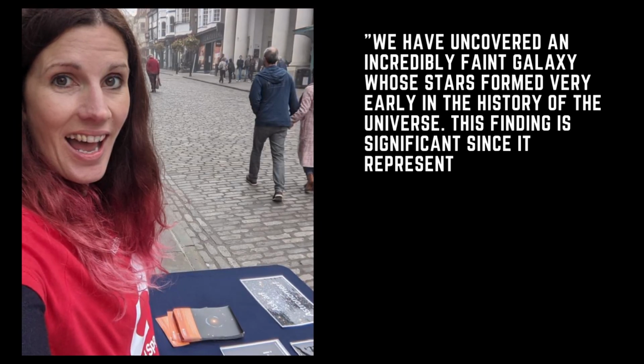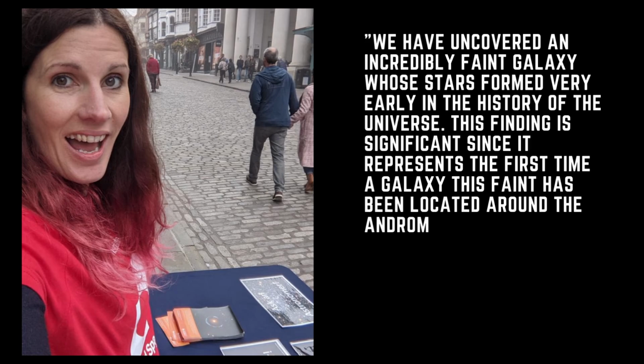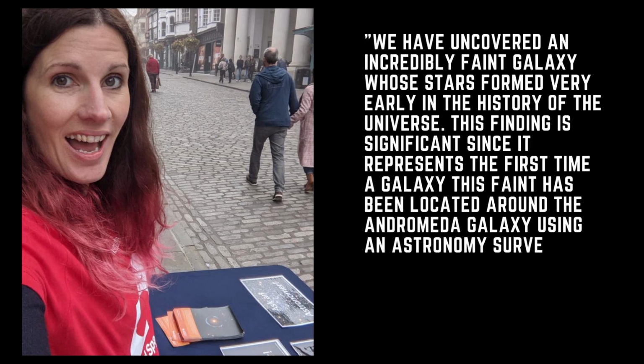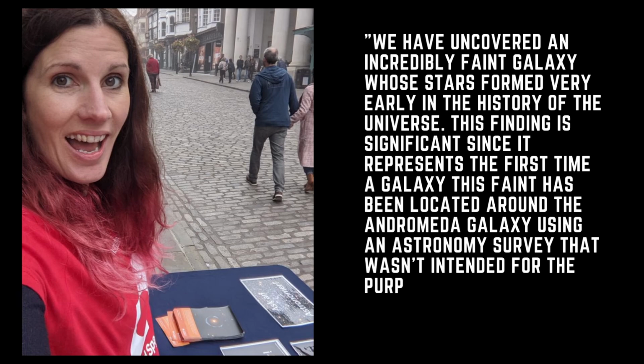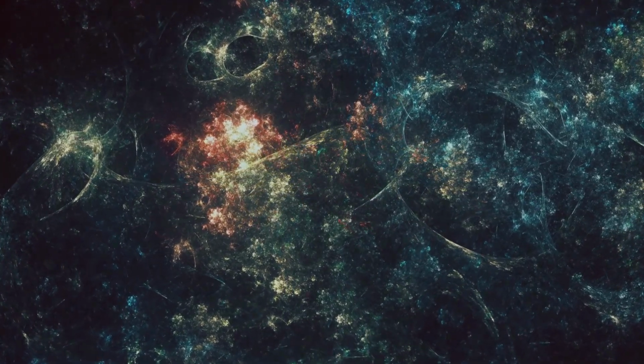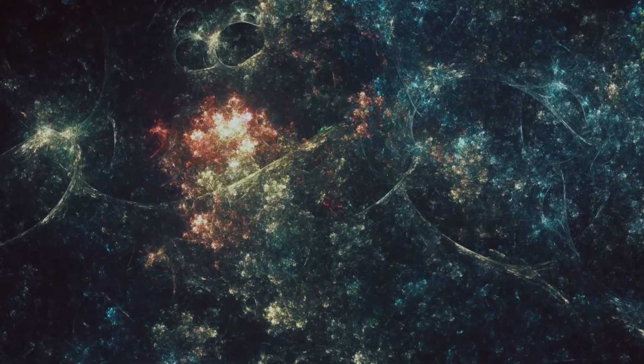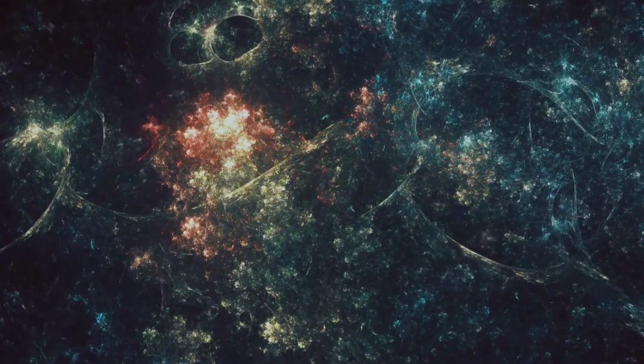This finding is significant since it represents the first time a galaxy this faint has been located around the Andromeda Galaxy using an astronomy survey that wasn't intended for the purpose. The first galaxies that formed are thought to have left behind only the faintest galaxies, and these galactic remnants hold information on how the earliest stars were created.